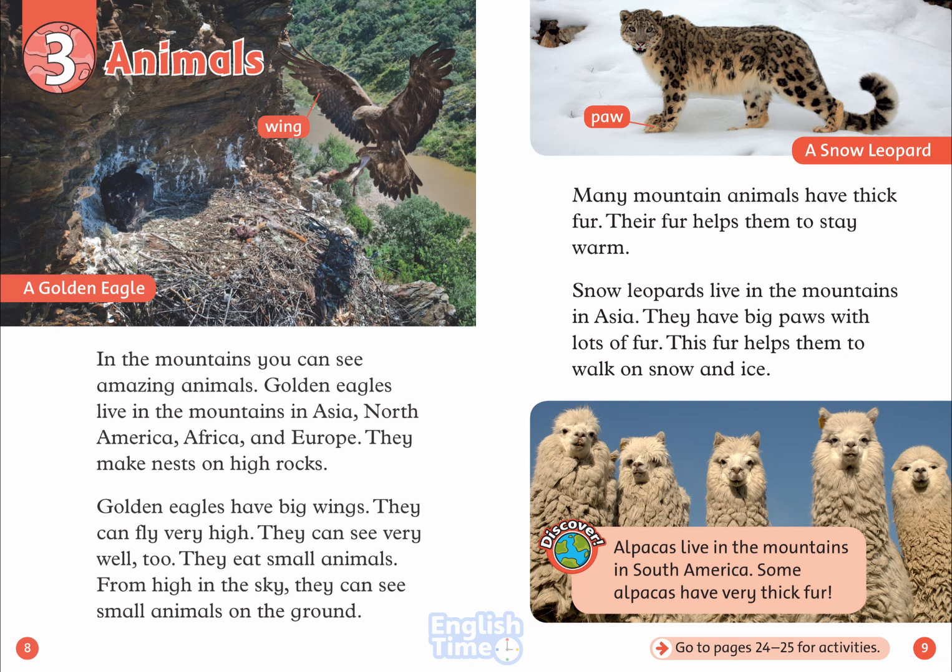Many mountain animals have thick fur. Their fur helps them to stay warm. Snow leopards live in the mountains in Asia. They have big paws with lots of fur. This fur helps them to walk on snow and ice. Discover! Alpacas live in the mountains in South America. Some alpacas have very thick fur. Chapter 4.